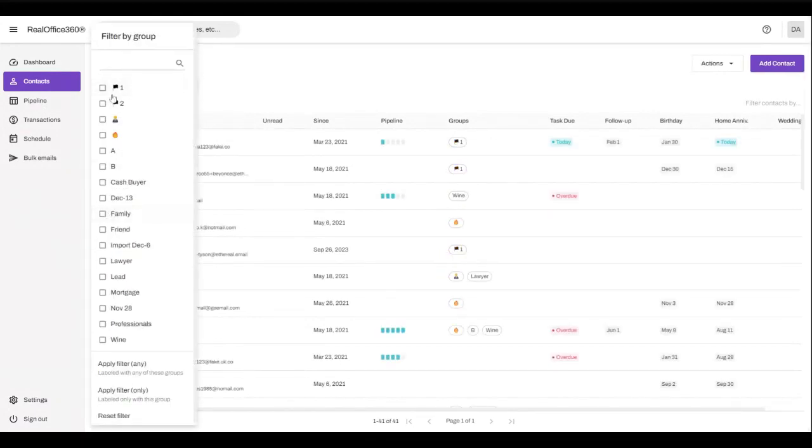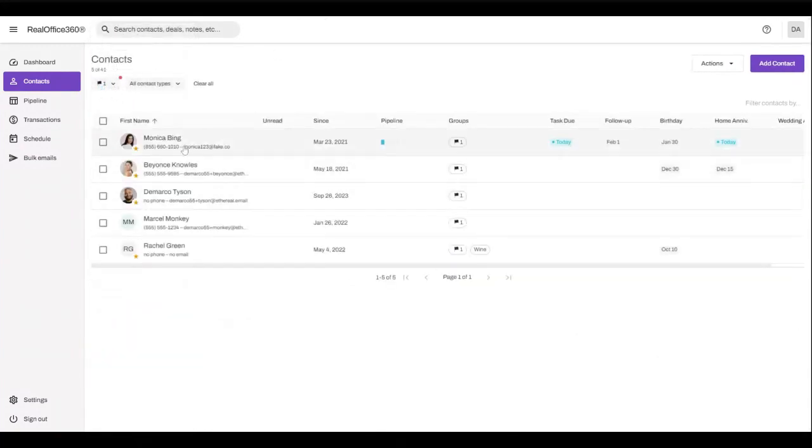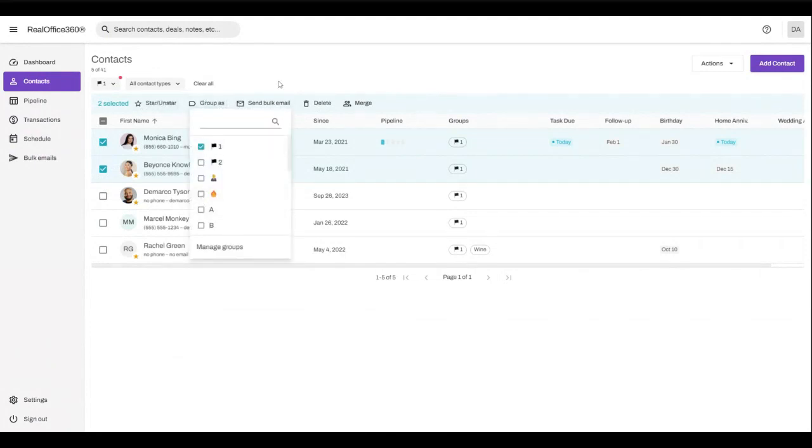We can also filter by group. So if I want to see everybody that's maybe in this one community right here, I can say this. All right, there we go. So there they are, people in that group right there. And once you've got people in this group, you can also select people right here and do some special things here. So you can star, unstar, you can add or remove people from groups right here. But the other thing you can do is send bulk emails.